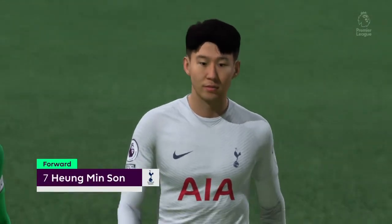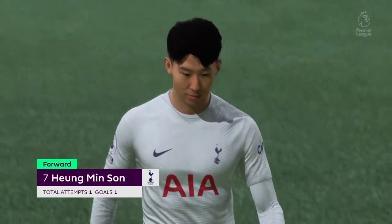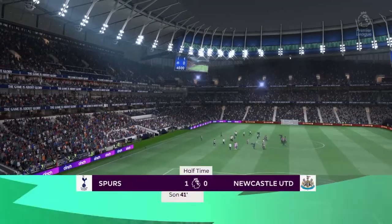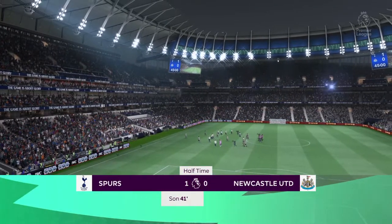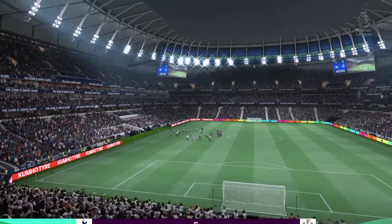Well, an influential performance so far from Son, you've got to say. How would you assess what he's put into the game, Stuart? Well, he certainly had an impact on that first half, scoring that late goal, but I thought his overall contribution was really good, and he got better as the half wore on.